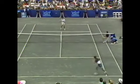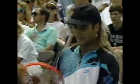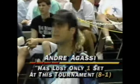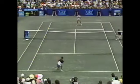The problem is, with every ball, it feels like I can do a few different things, and I think, you know, that kind of counts for me getting careless here or there. Like there, unforced error as he drives it past the baseline. Love 15. 15 love, excuse me. One set. Sampras hasn't lost a set at this tournament this year, and Andre has never lost a match here in 4 years.